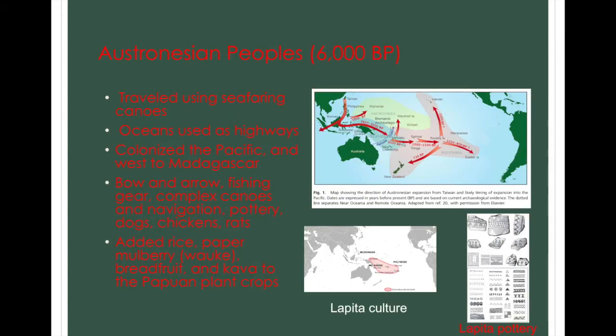Tens of thousands of years later, about 6,000 years before present, another group entered the Indo-Pacific area from current-day Taiwan. This seafaring group, called the Austronesians, arrived on canoes and brought new crops with them: rice, paper mulberry, breadfruit, and kava. Over the next 3,000 years, the Austronesians developed a unique culture and economy in the area, marked by a distinctive kind of pottery called lapita.